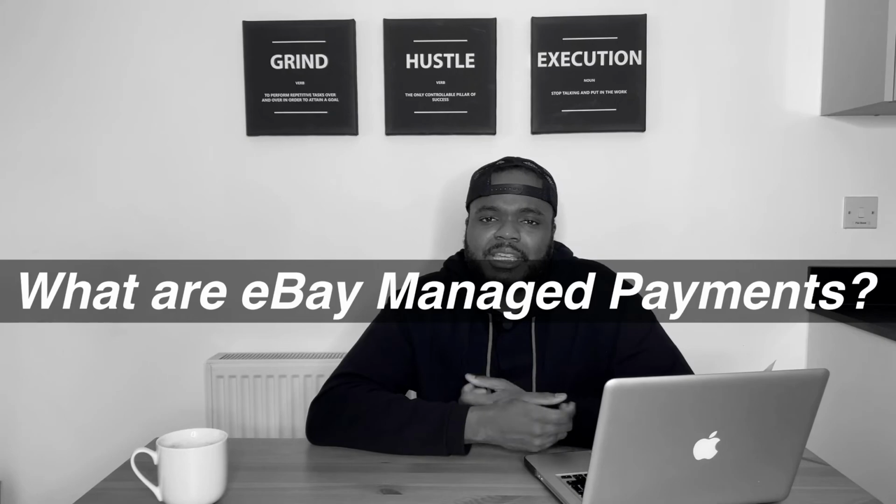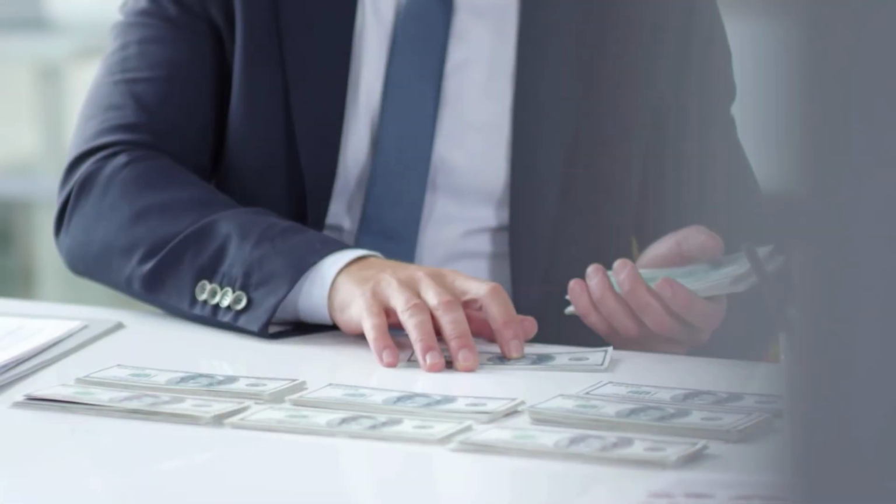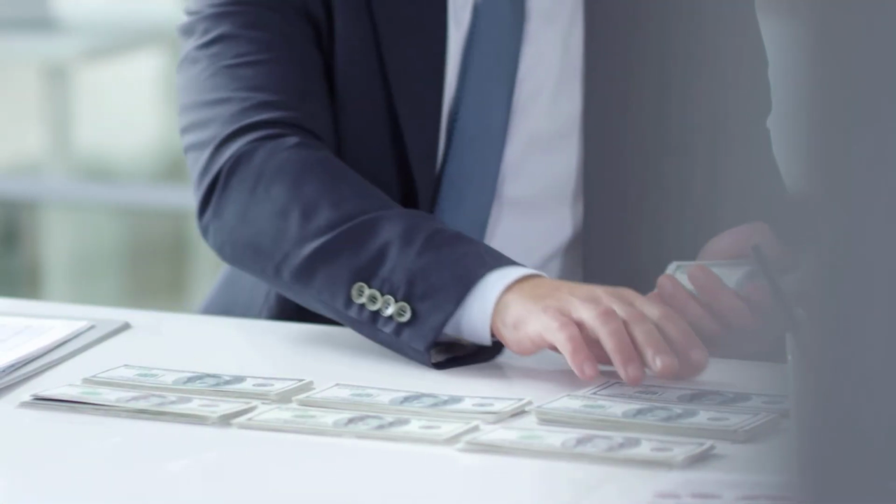So what exactly are eBay managed payments? For years, eBay and PayPal were always connected, which meant that eBay provided the platform for buyers to purchase items, and they also provided the platform where sellers could list their items for sale. And PayPal was always a third-party company that looked after the payment from when it left the buyer until it reached the seller, and they managed the transaction throughout the whole process.